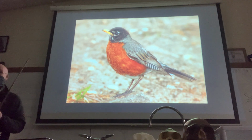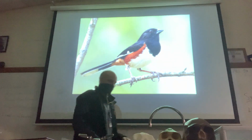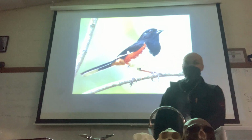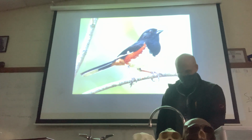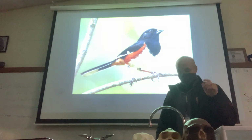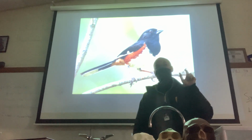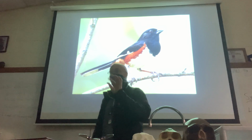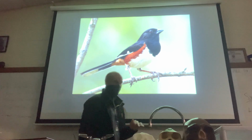All right. Next bird. This bird is bird number 13. I know I'm being a little deliberate here, but I want to make sure I don't mess up the numbering and have people learning the wrong names for the wrong birds. Bird 13, kind of a weird name here. It's the eastern towhee. Towhee. Eastern towhee.